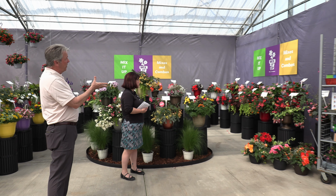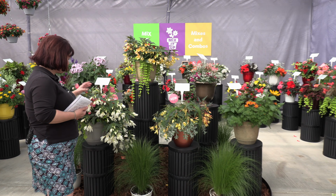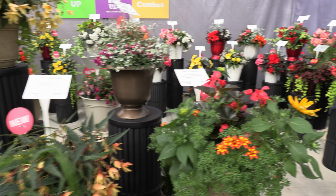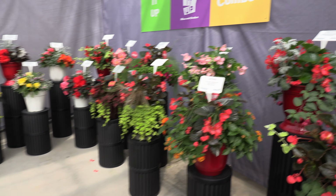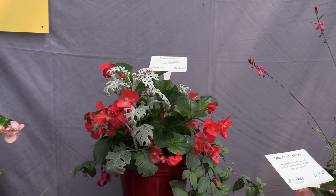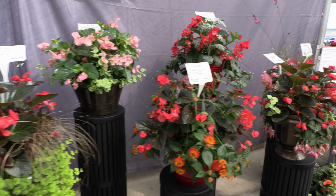Here's another great concept. It's called Mix It Up. These are mixes and combos, recipes. Recipes, yes, both seed and vegetative. That's what's interesting about it. Now that gives you all that variety of shape and texture and color. Sun and shade, and I guess these have been trialed for 2 to 3 years, right? So they do all grow well together, yep.